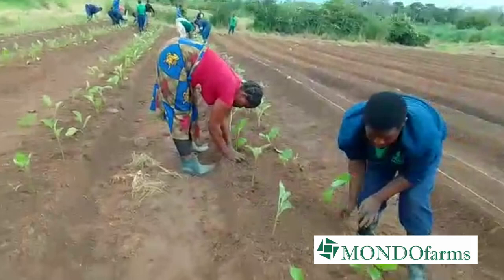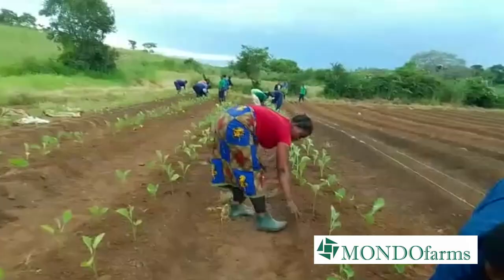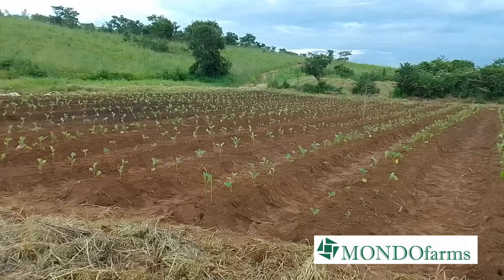For a size and scope that we grow here at Mondo Farms of crops like eggplants, we've now started doing our transplants in several rounds, 1, 2, 3. So we make the first set of beds and then we do the first round of transplanting. We go in there and find the tallest, the strongest, the most ready to go. And then we move them into the establishment beds.